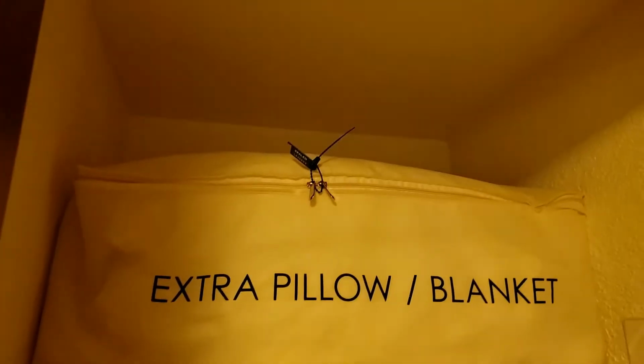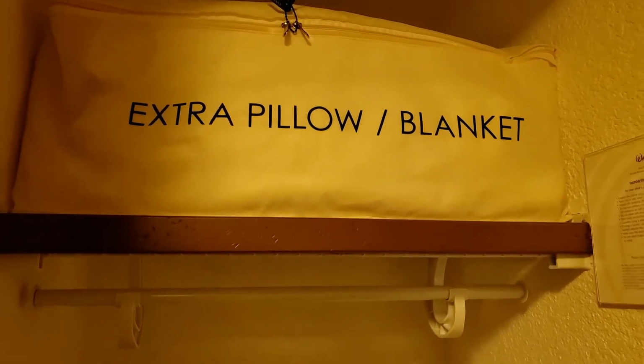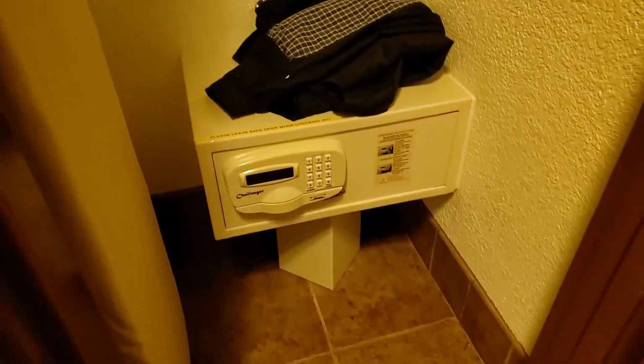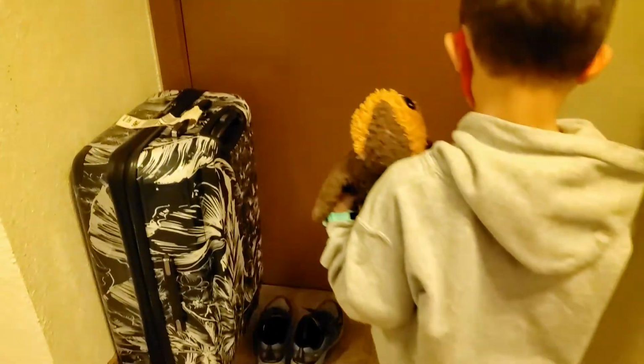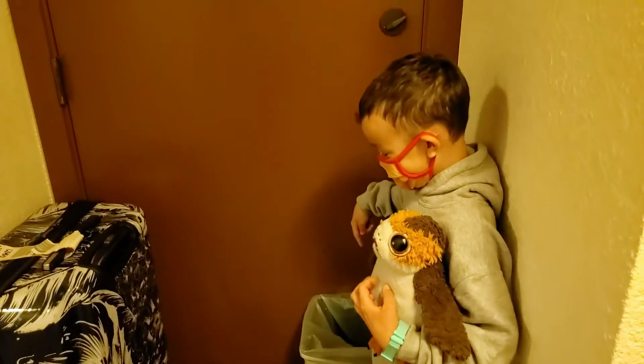Okay, in your little entryway closet here, you have extra pillows and blankets, which I always need extra blankets. It's cold. Your ironing board and iron. And then the safe. This is a lock-off room. So right here, we'll just be storing our suitcase and shoes, child, and a recycling bin.